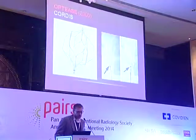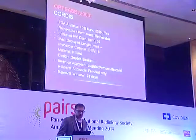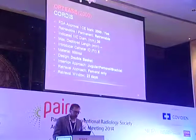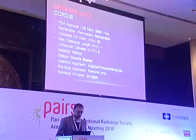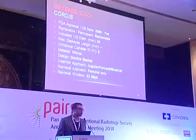Cordis has the OptEase filter, which is their only optional filter. It's been available on the market since 2000. It has a double basket design, and it may be inserted through the jugular, femoral, or brachial/antecubital access. The only issue with this filter, I find this is a good filter, the only issue with this filter is the very short retrieval window.